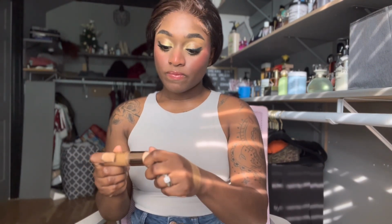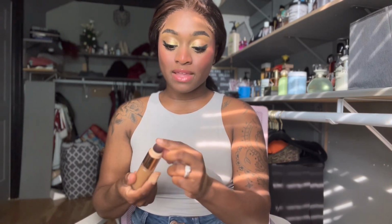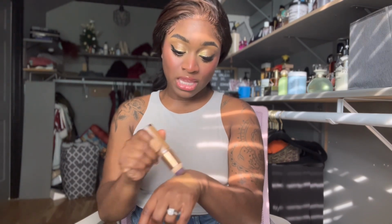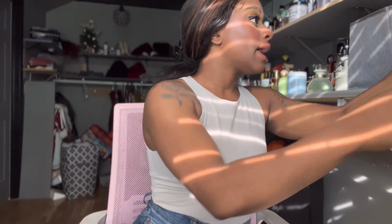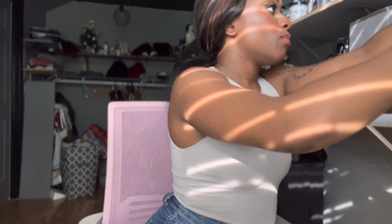This brush thing, I think this is kind of gimmicky. I think they were just trying to do something and they didn't even put effort into a good brush. This is at least not a good brush for me. It's very dense. It's extremely dense. I'm gonna show you real quick the brushes I use on my under eye, and maybe it'll make sense why I don't per se like that.